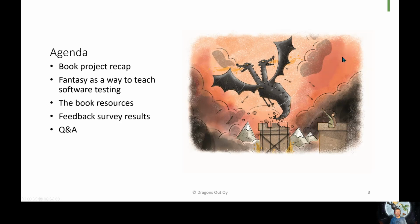But let's go to the agenda. First, I'm going to briefly cover the book project, how the book came to be. Then we are going to talk about fantasy as a way to teach software testing. And then most of the time I'm going to spend on the book resources. So the book itself, explaining a little bit how it works as a course book, and the supporting resources. Also, I'm going to share feedback survey results, so some input from teachers who have seen and used the book as a course book.